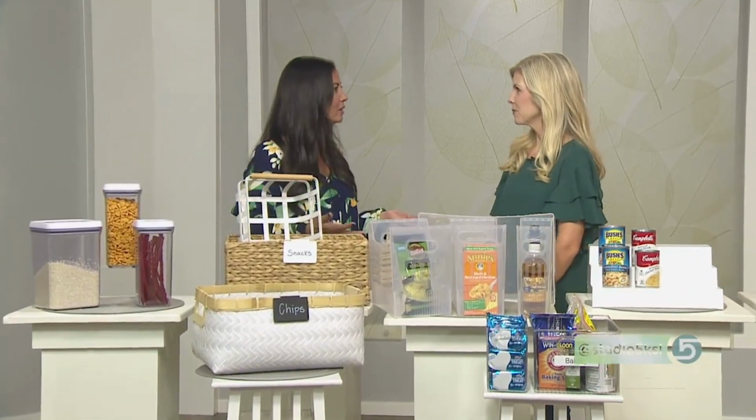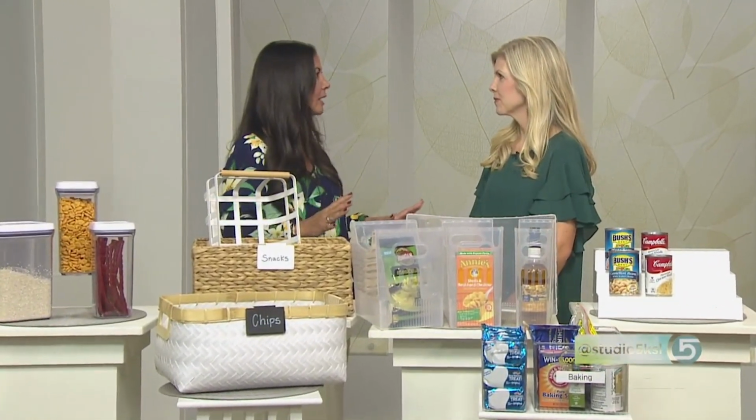And having a good, organized pantry is really helpful for us, isn't it? You know, it is, just because we're in and out of that space so often, right? All day long, kids are in and out, you're in and out. So the more you can set up a system and keep it efficient, it really does save time.